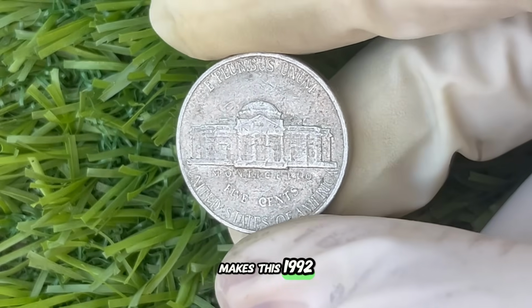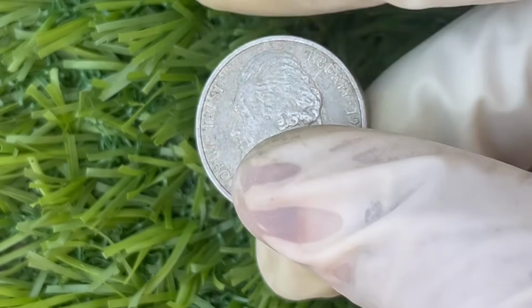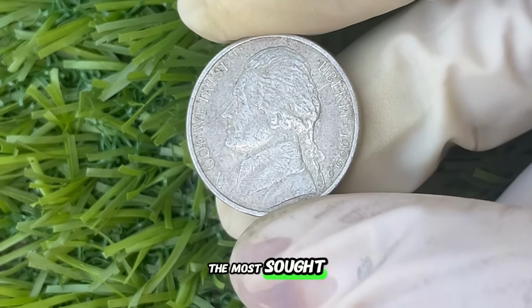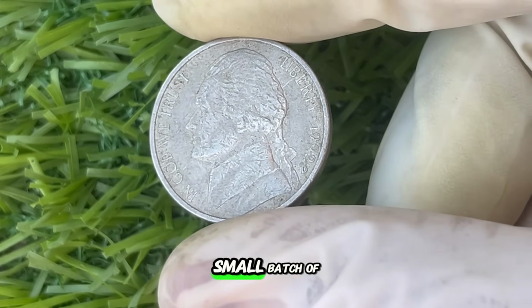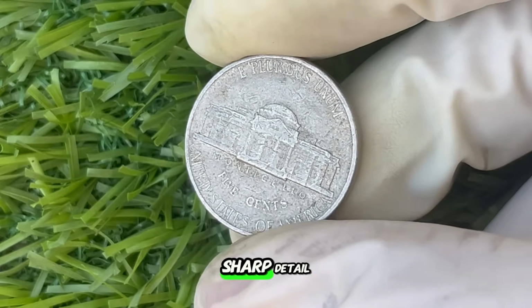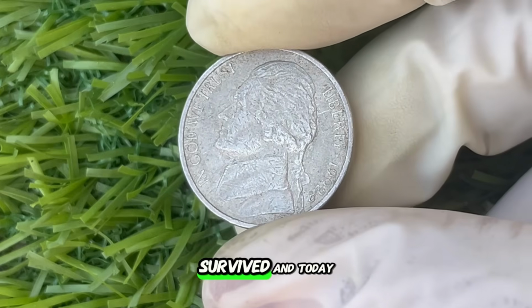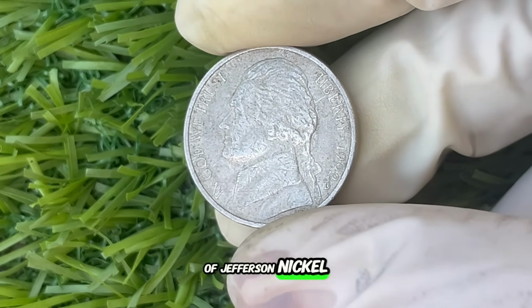So what makes this 1992 Mint Mark Monticello Jefferson nickel so special? This coin has what collectors call a rare die error, a mistake at the mint that turned a normal nickel into one of the most sought-after coins in U.S. history. During 1992, a small batch of nickels were struck with a unique design variation and an extremely sharp detail in the Monticello building on the reverse. Most were eventually pulled from circulation, but a few survived. And today, those survivors are the holy grail of Jefferson nickel collectors.